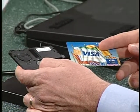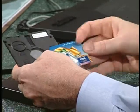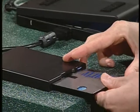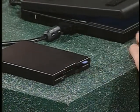All right, so how do I actually use it? So, here's the card with the chip on it, and you insert it into the card reader, which is shaped just like a little diskette. Sort of floppy disk type holder. Exactly. Simply insert it into the A drive. And we're ready to buy something.